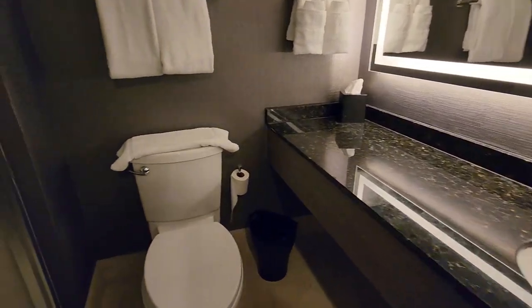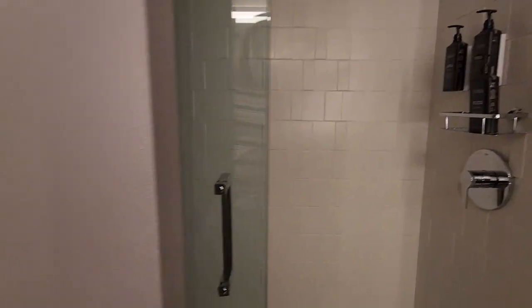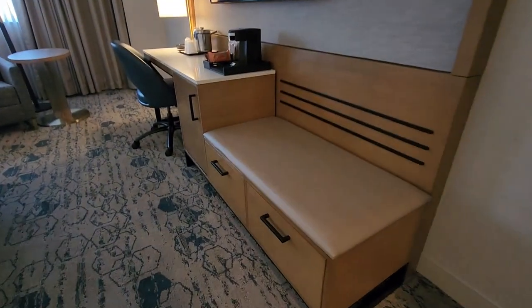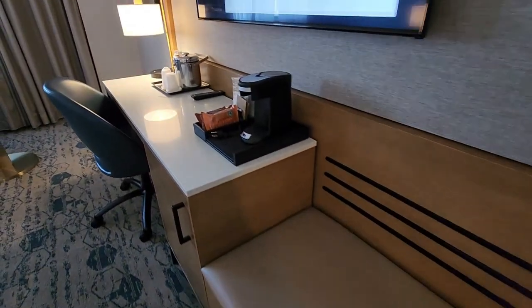This is the bathroom. They have the Gilchrist and Soames toiletries. I would like a light in the shower, that would be nice. There's a closet with an iron and ironing board. A bench with some drawers. We can use that also as a luggage rack, which is great.